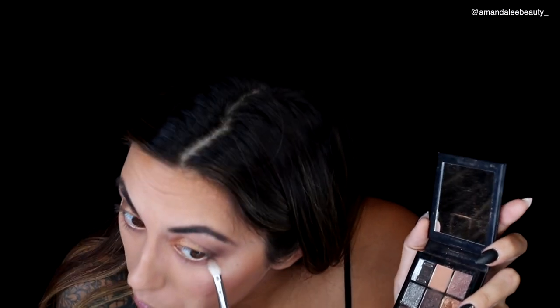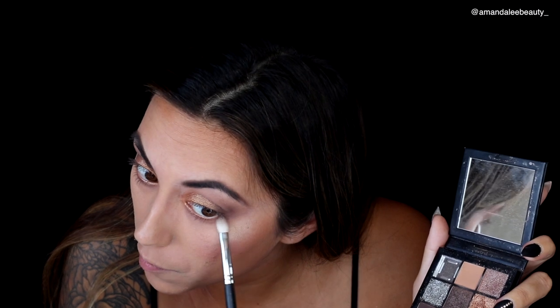And let me get a smaller brush to mess with. Maybe grabbing one of the darker shades, just focusing on the bottom of my lid here. Wow, I just stabbed myself in the eye. Classic. Oh.